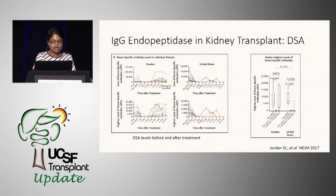So the interesting thing, I think, comes here when you look at the DSA levels before and after transplant. And as you can see, the donor-specific antibody levels in both the Swedish and the US cohorts come down after treatment with IDIS. And then by 1 week or so, you see a rebound increase in the DSA levels. This rebound, however, was seen more particularly in the Swedish cohort as compared to the United States cohort.